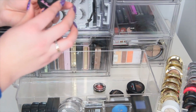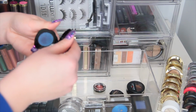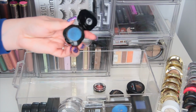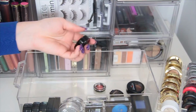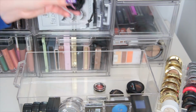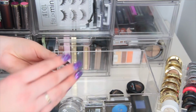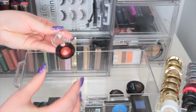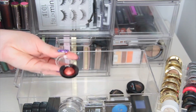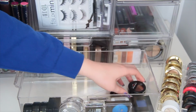The next one I have is this Too Faced single eyeshadow. This is also really old. The color is super pretty. I don't really think I'm going to be using it anytime soon, so I'm going to go ahead and declutter this. The next thing I have is this Sally Girl single eyeshadow. Now I got this because it's a super unique color. I don't have anything like this in my collection, but I haven't reached for it in a while, so I'm going to go ahead and get rid of this.